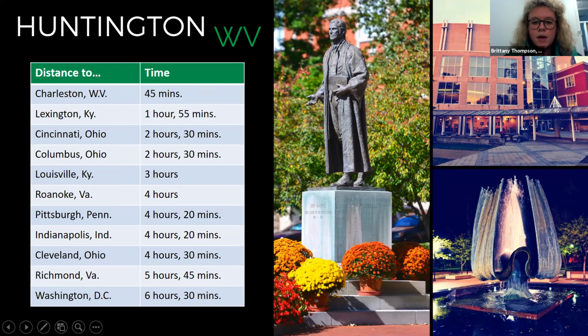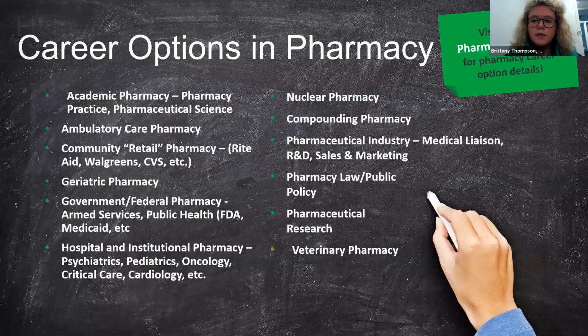You'll see here a statue of John Marshall, the founder of the university, and some other campus landmarks. Now, some career options in pharmacy. You have academic pharmacy, such as pharmacy practice and pharmaceutical science. This would be working at a school of pharmacy, such as here at Marshall.